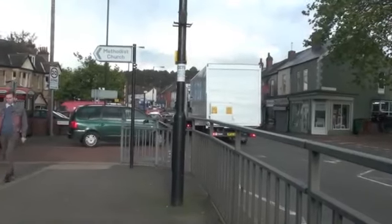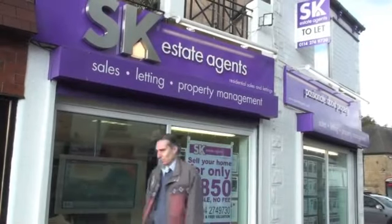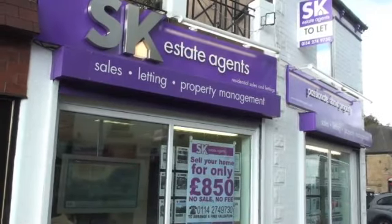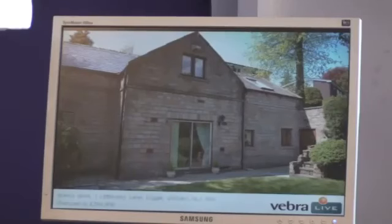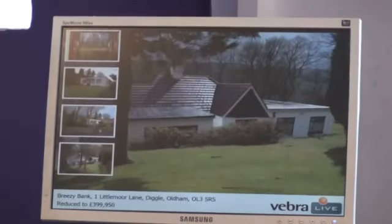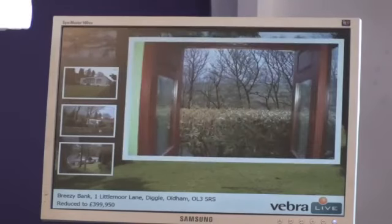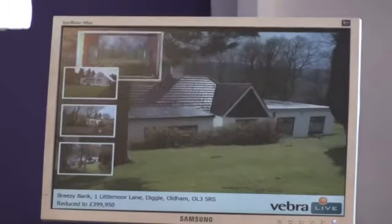As you can see, we've got a TV in the office in the window, and at night we have it on, and it scrolls through all the properties that we have available. It's called rolling screens on Vebra. It's something which I wanted to do before we even spoke to Vebra. I was looking at getting a standalone package, and you were looking at £300–400 for a standalone package. I was surprised to find that it actually came free, and it was integrated in Vebra free, so we managed to save costs in that respect as well.